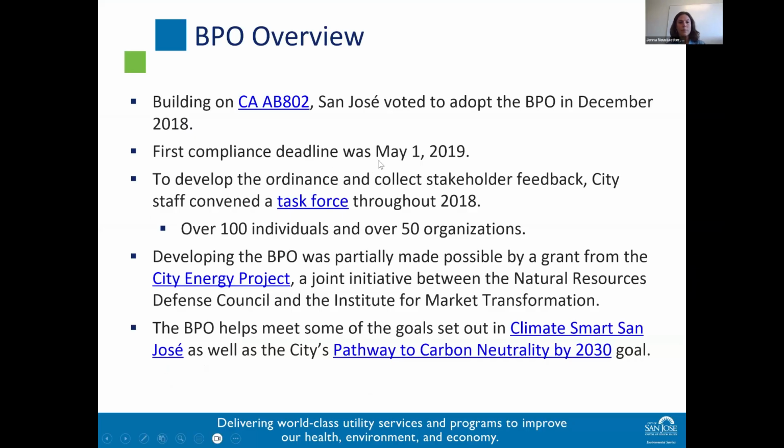So the Building Performance Ordinance was adopted in December 2018. It built on top of existing California Assembly Bill 802. The first compliance deadline was May 1st, 2019. To develop the ordinance and collect stakeholder feedback, the city convened a task force throughout 2018. Over 100 individuals and over 50 organizations were involved in this task force.